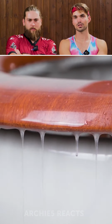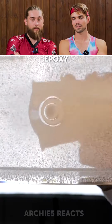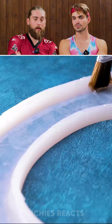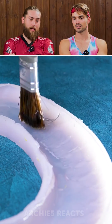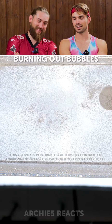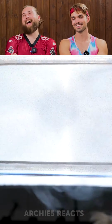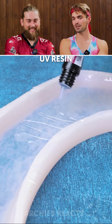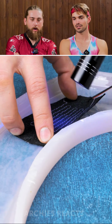Well, I thought you weren't supposed to get any liquids on the outside of the toilet, but there we go. Oh, okay. They made a mold. Epoxy. So what next? I'm assuming they're going to make a new toilet seat with epoxy. A heated toilet seat.